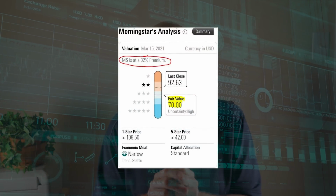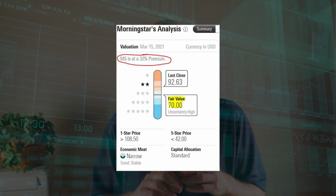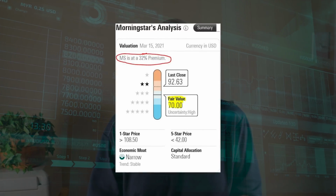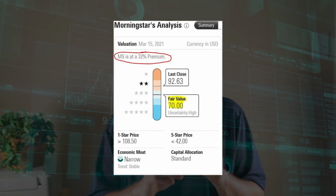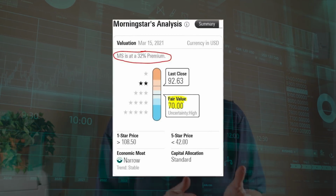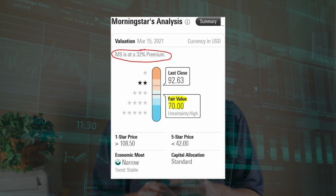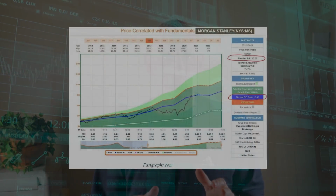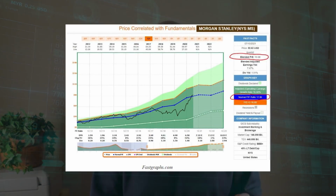But Morningstar says cool your jets, bro. Even after praising Morgan Stanley and applauding the company's second quarter earnings report, Morningstar says the stock is worth only $70 a share, which would mean it's overvalued by about 32%. But I should point out that Morningstar has been at $70 for Morgan Stanley since early this year, meaning the analysts there have badly underestimated the stock's price potential so far in 2021. FastGraph says Morgan Stanley is pretty much fairly valued in relation to its performance the last decade or so.